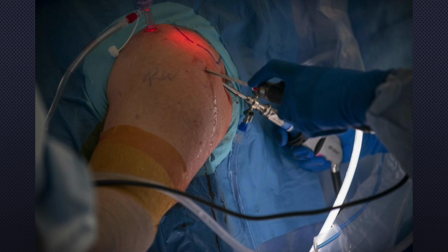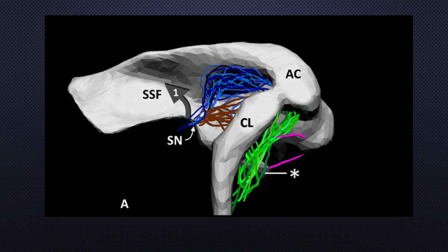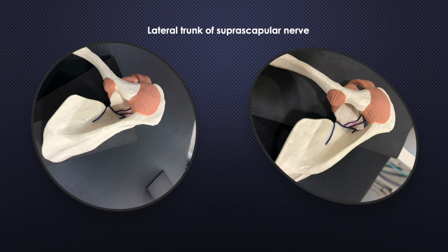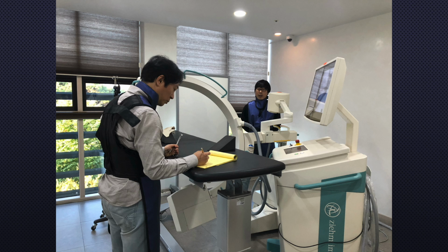The dominance of supraspinatus tendon pathology is the surgeon's perspective. In my clinical experience, the superior anterior part is equally important as the posterior part. I am sketching the articular branches of the suprascapular and upper subscapular nerve. As a pain clinician, I wanted to know the correlated surface anatomy of the articular branches of the suprascapular and upper subscapular nerve. Note the lateral trunk of the suprascapular nerve. I put the needle on the lateral aspect of the suprascapular fossa for the articular branch block. I simulated the needle approaches to the articular branches in a model under C-arm guidance.